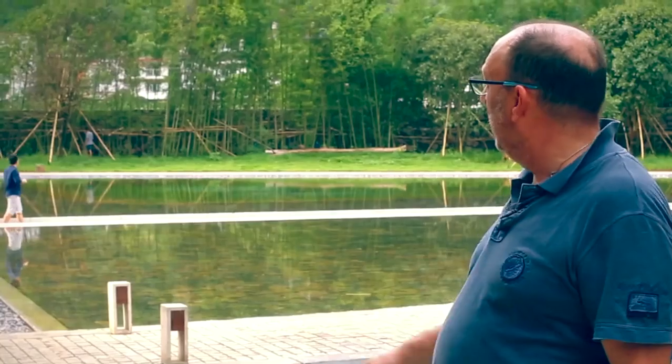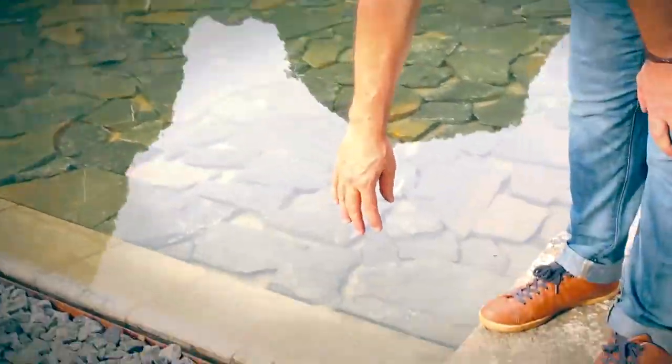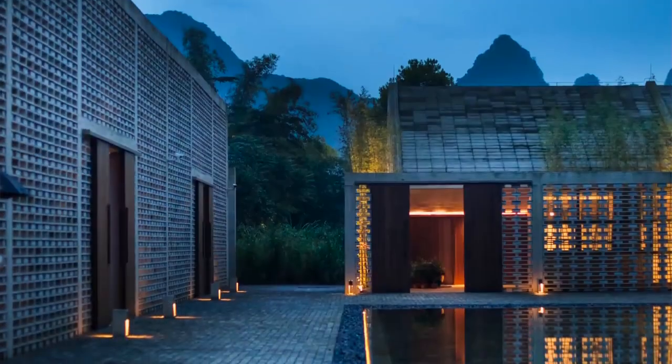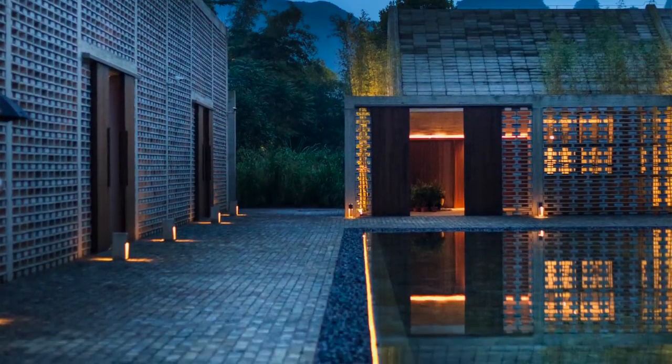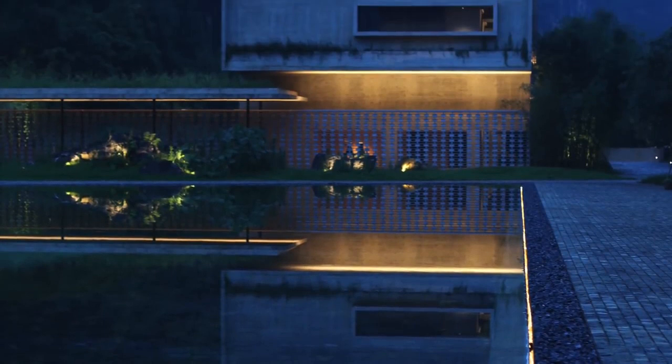Another feature is the linear light that sort of edges out the pool. You can see here there's a little gap between the overflowing water and then the drain. And in between here, underneath, we've got a little linear light that runs all along, and at night it's sort of a safety thing so that people know where the water starts and where the solid ground stops. It's a very subtle way of delineating the pool and giving also dimensions to the space.